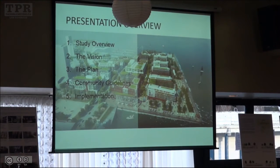Then I'm going to talk a little bit about the community guidelines. Those are the principles and the key directions that designers will use when they design their buildings and their landscapes that will be located here. And then a little bit about that phasing implementation that Alan mentioned.